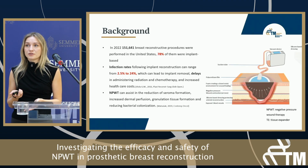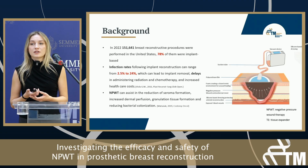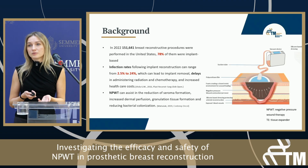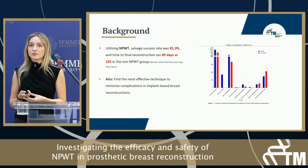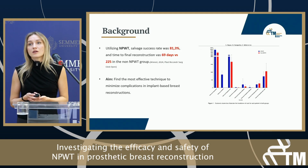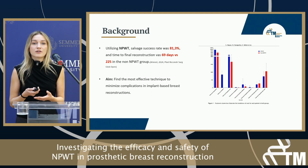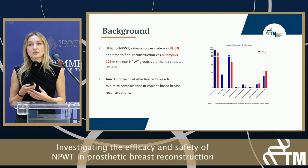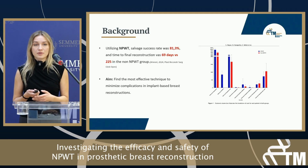The use of a negative pressure wound therapy device, which is a vacuum device, can help with the reduction of stromal formation after these procedures, but most importantly, it decreases bacterial colonization. Utilizing negative pressure wound therapy, in the case of infected implants, where a redo operation was needed, the time to final reconstruction was reduced from 220 days to only 70 days in some studies, which can also help in reducing the healthcare costs of these procedures.